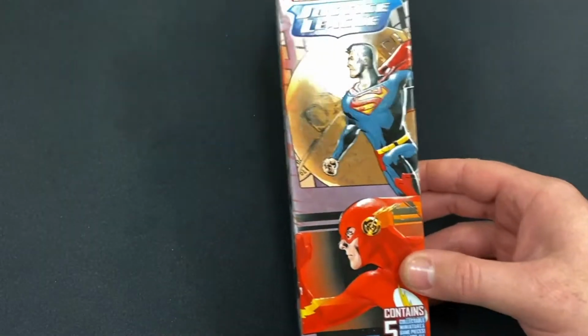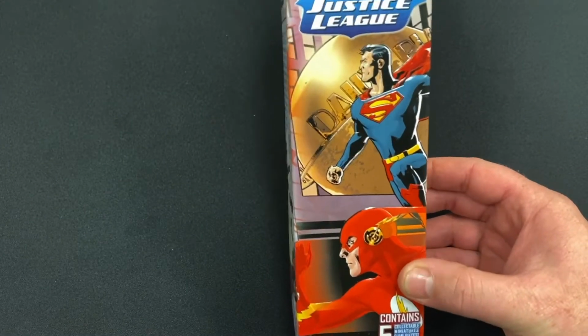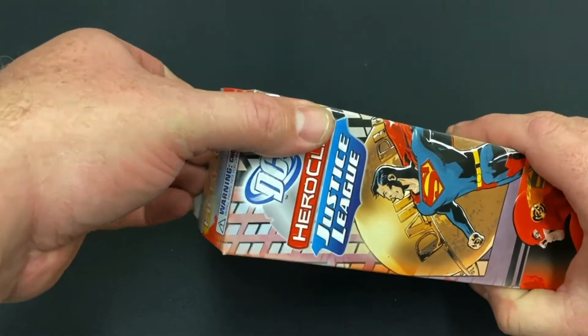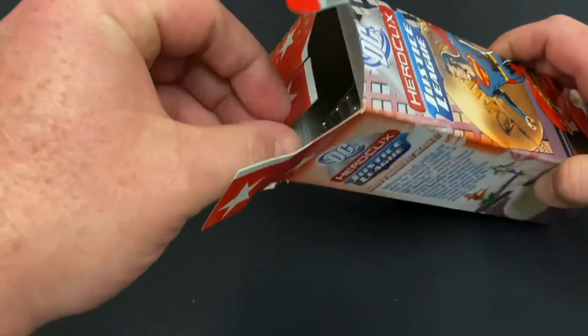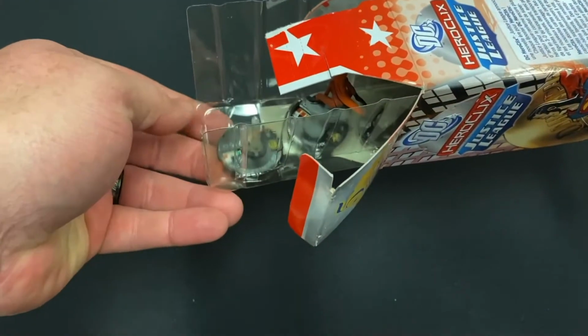All right, so first off, most people's favorite, Superman, not mine, and the Flash. So we'll take a look at this. The ones we're looking for are the Starro Slaves, and we're looking for Doomsday, which I think I still have from back in the day. See, they don't have the tape like they did in the new ones. This box is destroyed.